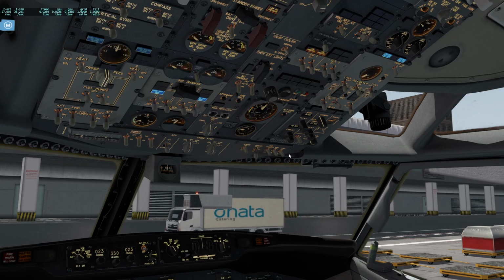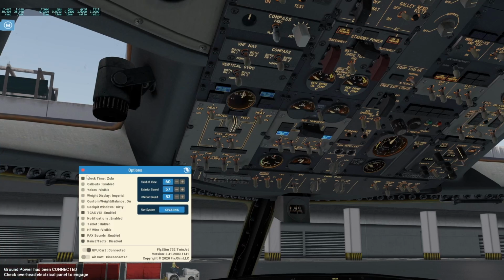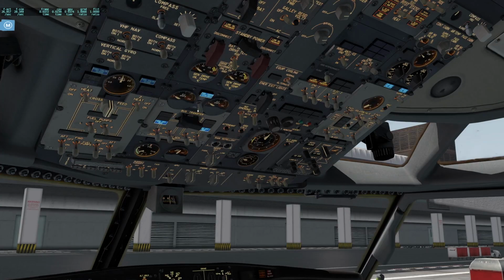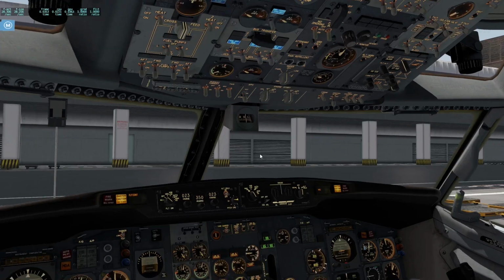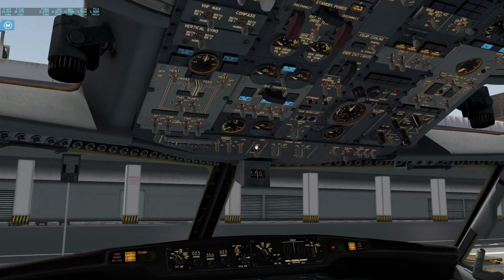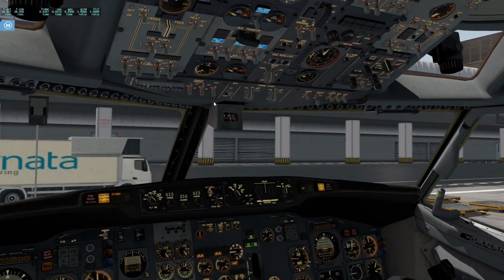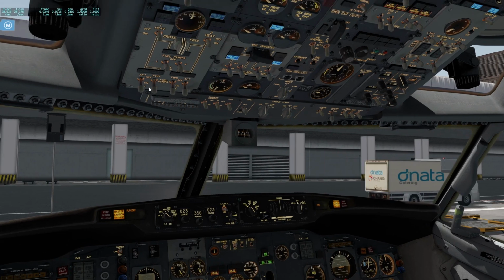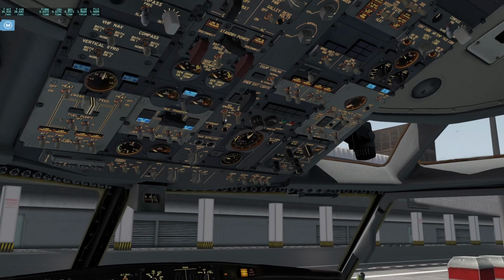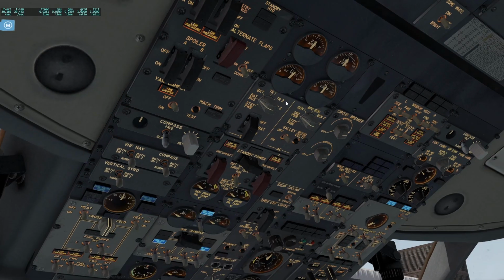Okay, one of these off. Yeah, so I'm gonna put the GPU. Air conditioning. So now since we have the GPU, we do not need the APU. I'm gonna put this. Now we're gonna shut it off. Shut these off. Shut all of them off. Okay, that's good.